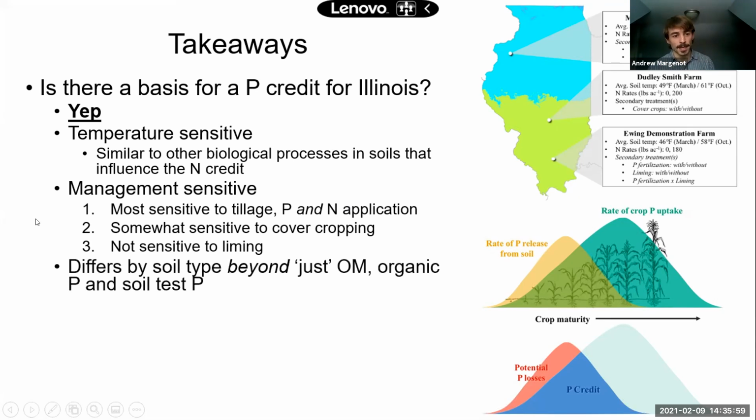I think a key takeaway when thinking about the sensitivity of the P credit to how we manage soils is that it's not simply reducible to the content of organic matter and thus organic phosphorus, which means that this is going to be trickier than the N credit. It's going to be tough to have ballparks of 1% organic matter. You can think of 20 pounds per acre of N. Might be a bit more complicated.